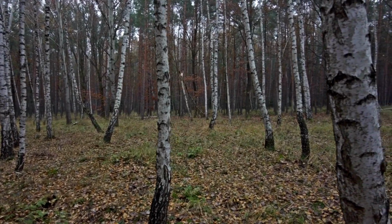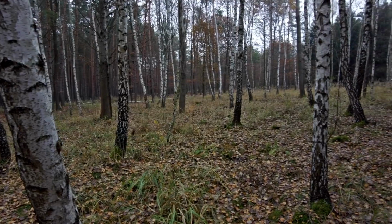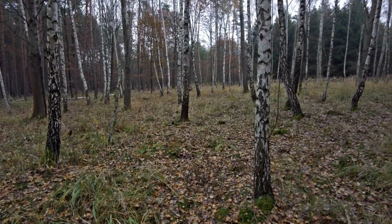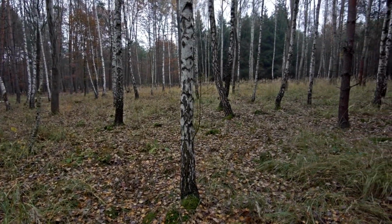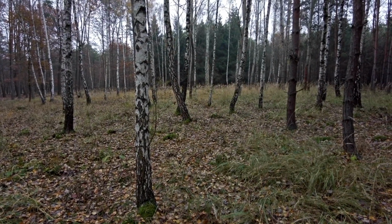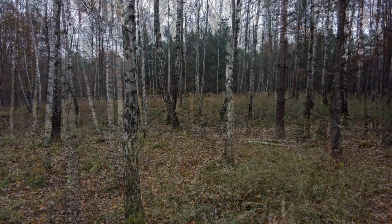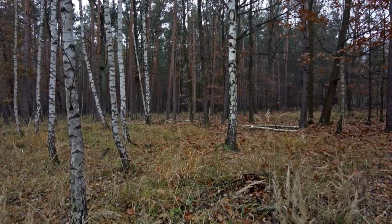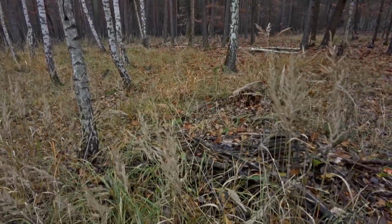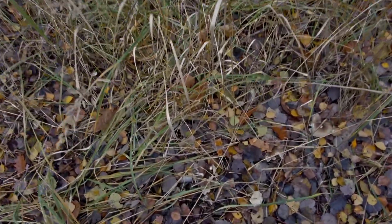So we have Saturday the 13th of November 2021. I'm looking for some late autumn mushrooms today, and hopefully I will find some of them. So let's have a look. The first of the late autumn species that I can see today are the cloud agarics.